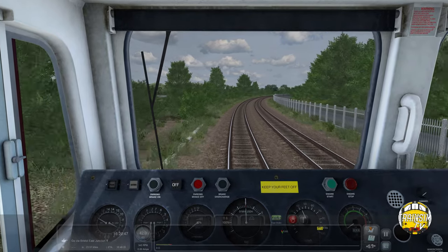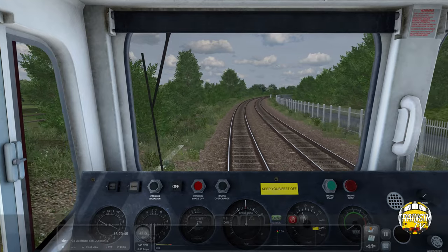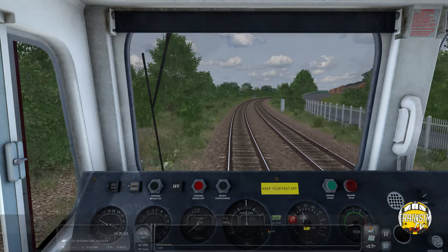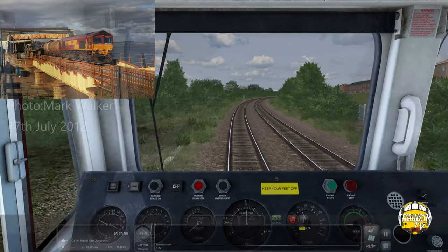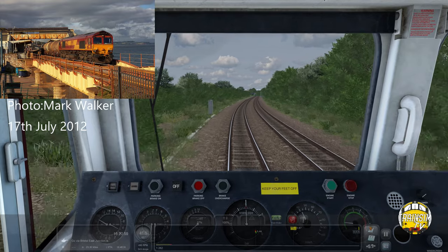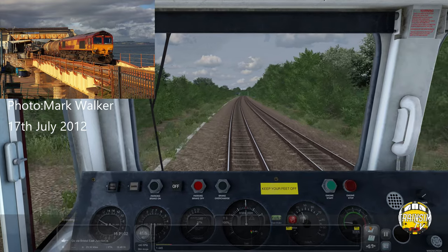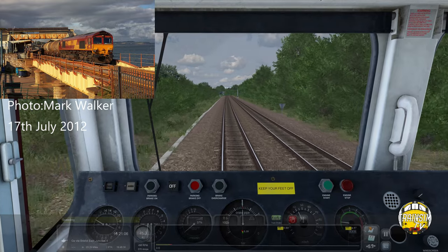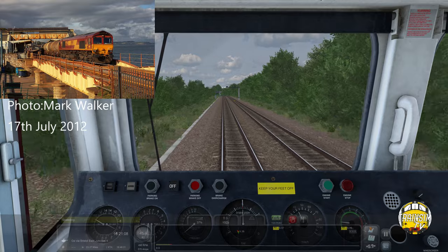And the reason I'm going on about all this is that it shows the scale of what you can do with these TTA wagons. They were so common on so many freights over the network over so many years that the possibilities with them in scenarios are pretty endless, to be fair. And there's certainly a lot of scope for using them.